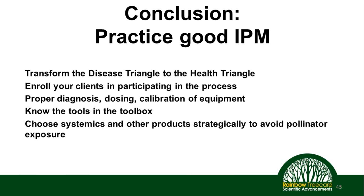Then, not to be neglected too, is proper diagnosis, dosing and calibration of your equipment so you know what you're delivering. Know the tools in your toolbox, like the Lepitect, Transtect, and Zytect, how long it takes for them to distribute in the plant and the duration of their activity, and then calibrate your timing accordingly to avoid getting it into the pollen stream of the different species that are out there. Choose the systemics of the products strategically to avoid pollinator exposure. So I hope this has given you some background of how I've approached the pollinator issue.